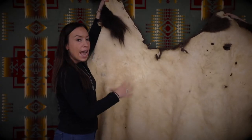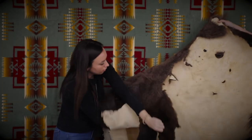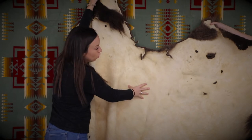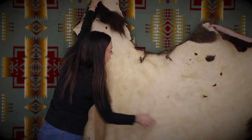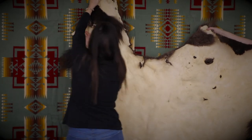So this is an actual bison hide. This side has been tanned, and then this side still has the original bison fur on it. If you were making a winter count, this would be the side that you drew on or painted your picture on. So this would be the side that tribes use to tell their story, either in a circular motion, or you could tell your story straight across, however you would like. In our story that we read, the man in the red suit was given a bison hide to keep warm because when his sleigh went down, it was very, very cold and he was in the snow.